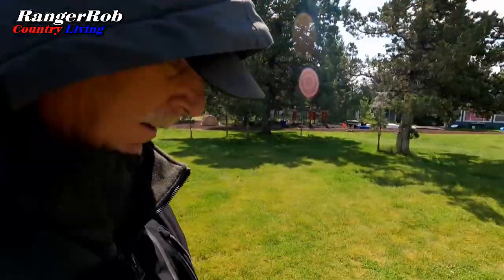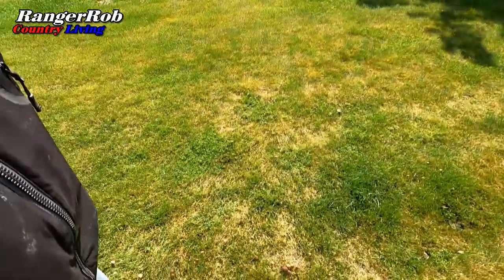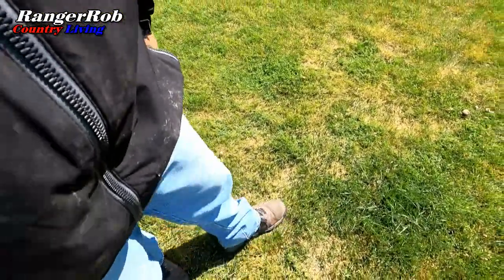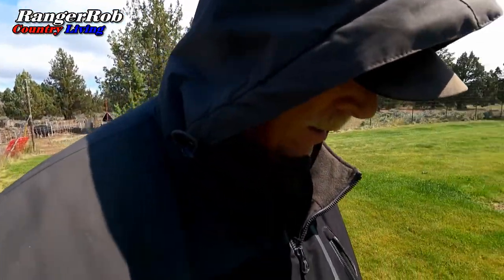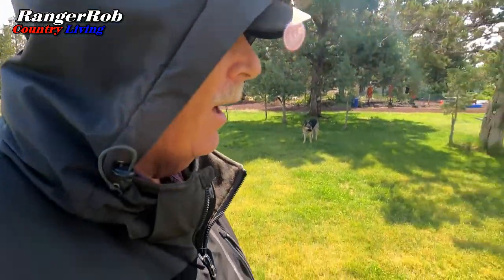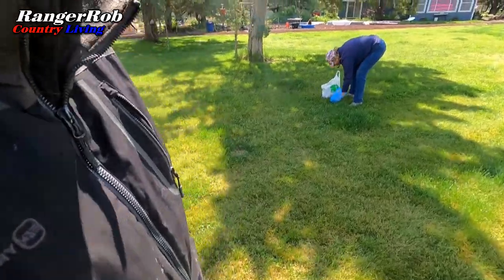Nice summer, huh? Well, one of the things we've been hearing about Central Oregon is dogs getting sick from mushrooms. So we got some coming up in here, so we'll knock those down and try to keep the dogs out of them, because it's not a good deal. All right, got a lot of those mushrooms down. Sherry's going to be mowing the lawn today. A couple more mushrooms here.